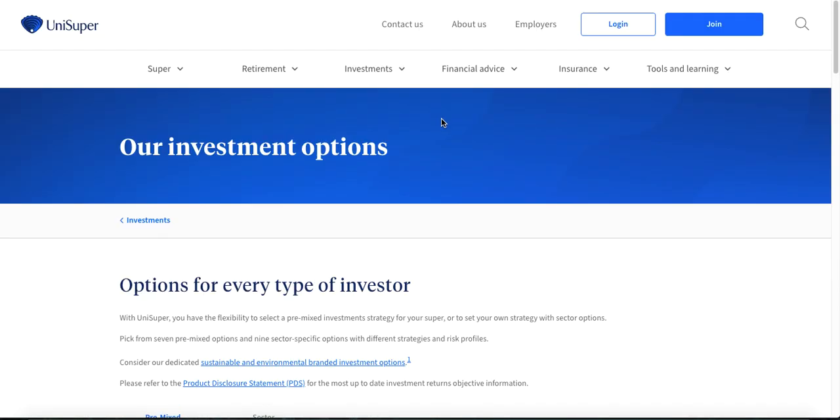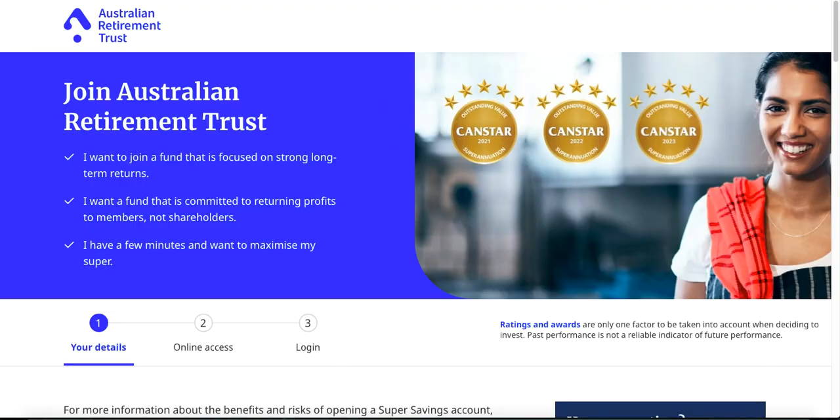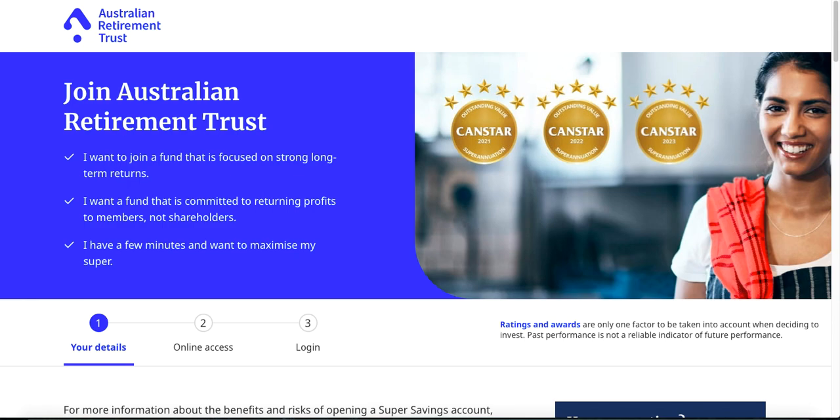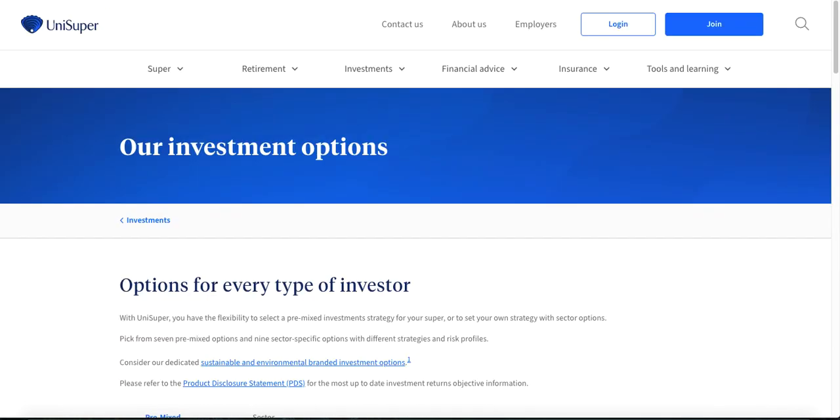Let's continue on and go to the next funds. Look, now we've got left UniSuper and Australian Retirement Trust. So Australian Retirement Trust, it's eluding me right now. They purchased, whatever we want to call it, another fund. So they have quickly, they are actually one of the, they have some of the most members in Australia. I think they're in the top 5.